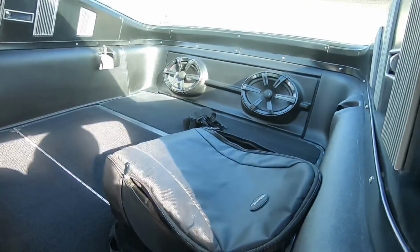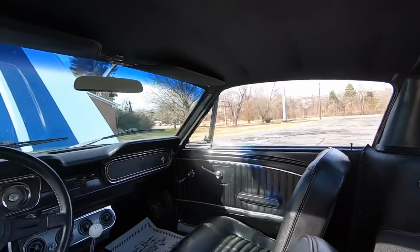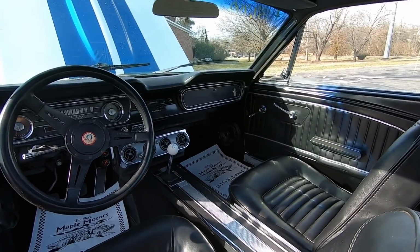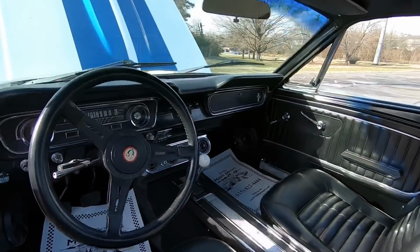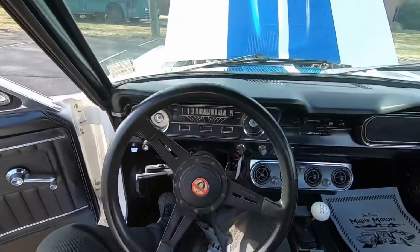Got my gear. Got your tunes back there. Headliner's in good shape. Interior's in good shape. 5-speed transmission. AC's under the dash, but it does not work. It's not hooked up. All right, let's jump in here and start this thing up.